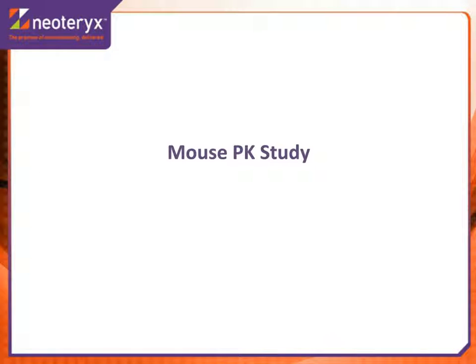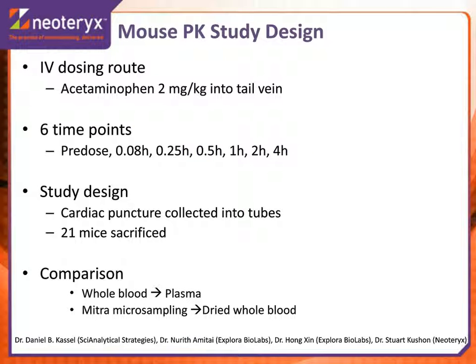Now I'm going to move into a mouse PK study. This study was performed by Sci Analytical Strategies in San Diego, and it's courtesy of Dan Castle there. This is the study design for the mouse PK study. An IV dosing route was used. The test article was acetaminophen at 2 milligrams per kilogram into the tail vein.